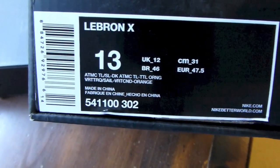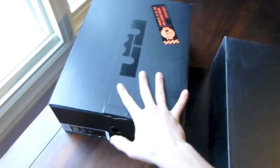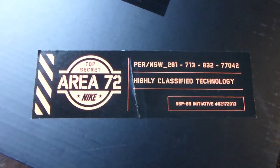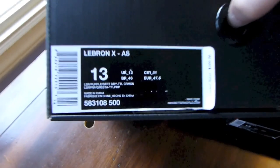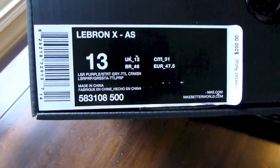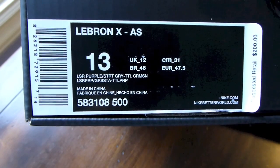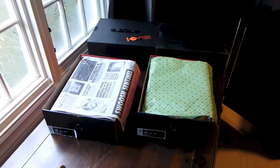LeBron 10, Atomic Teal, Slate, Dark Atomic Teal, and Total Orange. On the left, I'll show you guys Area 72, highly classified technology, top secret Nike. LeBron 10 All-Star, Laser Purple, Strata Gray, and Total Crimson. You guys see 200 retail. So I opened up the boxes. Let's get into the pair on the right first.